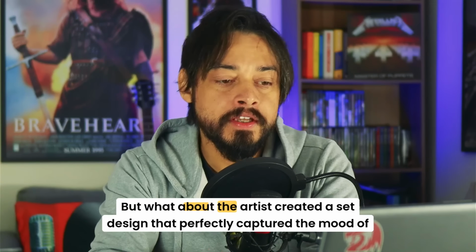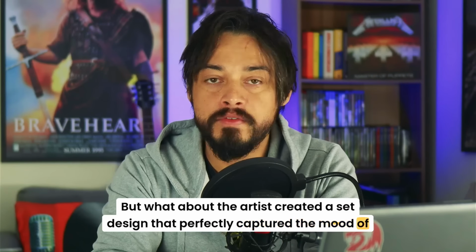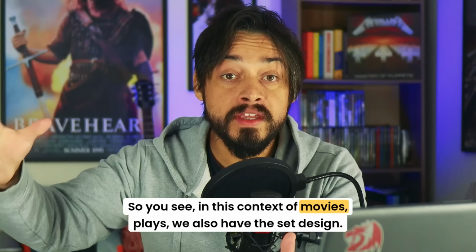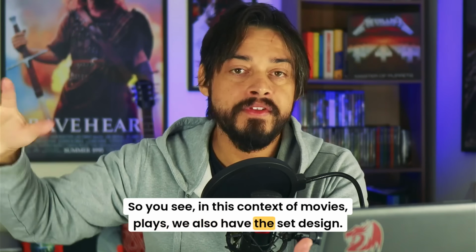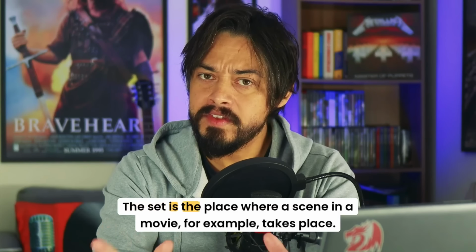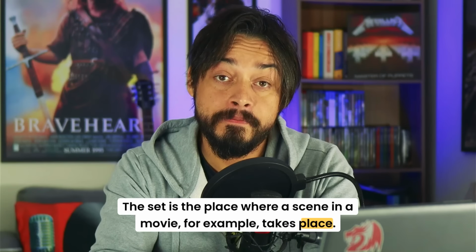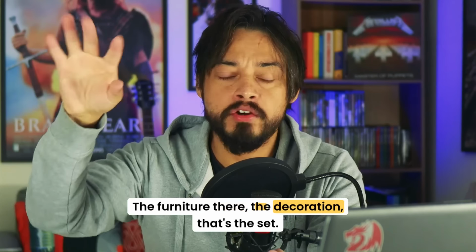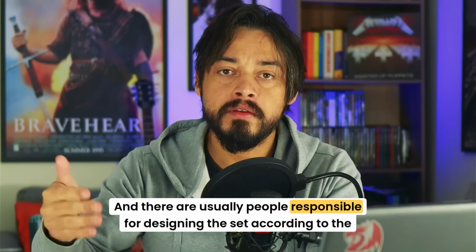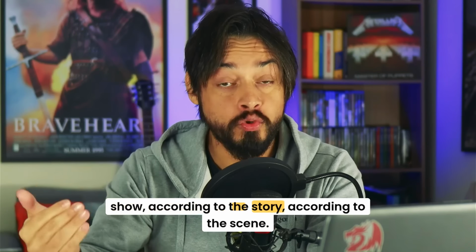But what about the artist created a set design that perfectly captured the mood of the play? So you see, in this context of movies, plays, we also have the set design. It's how the set looks. The set is the place where a scene in a movie, for example, takes place. The furniture there, the decoration, that's the set. And there are usually people responsible for designing the set according to the show, according to the story, according to the scene.